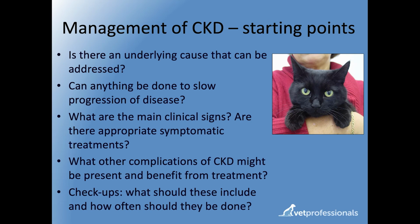So what do we need to think about when we do consider management of kidney disease? Well, this is a little bit of a shopping list of things that we're going to talk about. So starting with, is there an underlying cause that is causing ongoing kidney damage that we can find and we can treat? That's our number one priority. But we're also going to look at all of these other things.